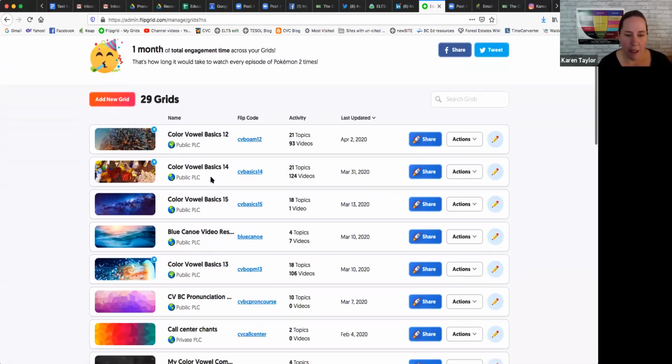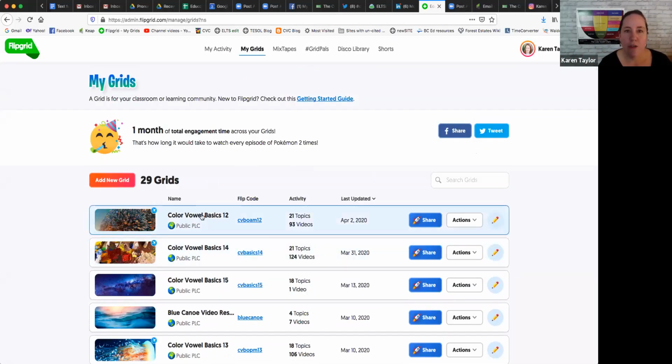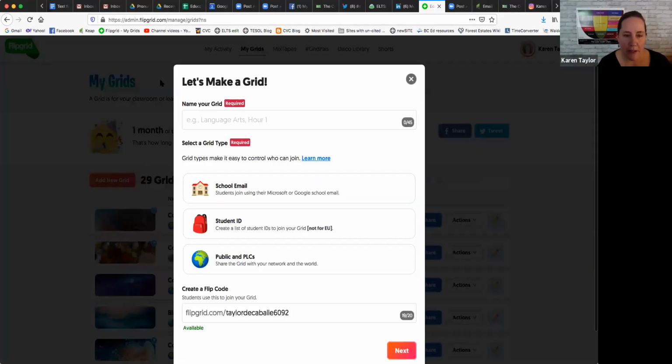I'll just say from the beginning that once you've created a grid, you can duplicate it. So if you have a type of course that you teach every semester, the work you put into your first grid for that course is going to pay off because you can duplicate it and continue fine-tuning it. But for now, I'm going to add a new grid so we can walk through the basics of that. We'll call this FlipGrid, because I think we'll do something with this at the end. FlipGrid is the name of my grid or my course.